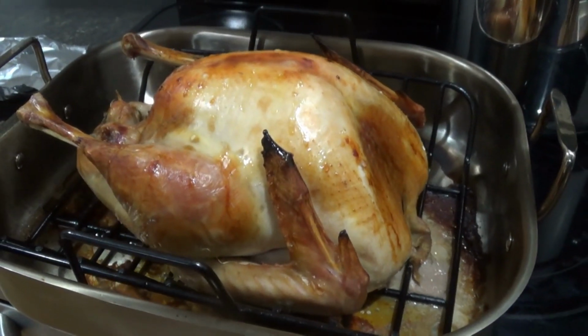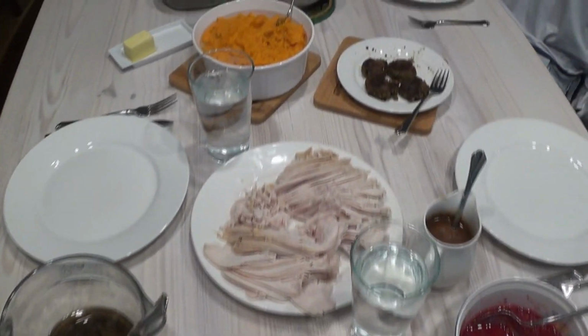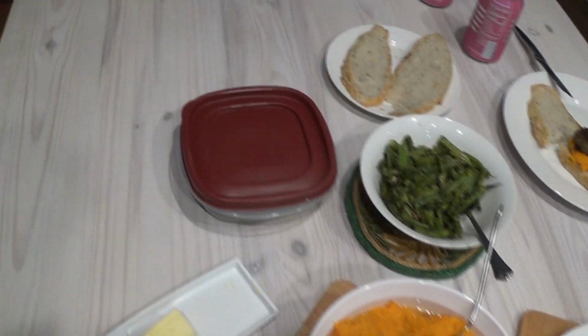For dinner, I don't think I showed this when we were doing the freezer tour and the pantry tour, but in the kitchen I had a turkey that was defrosting. So Keith went ahead and made a big turkey with a big side of sweet mashed potatoes, beans and garlic, some Nana's cranberry sauce, and we also did a side of eggplant sausage.